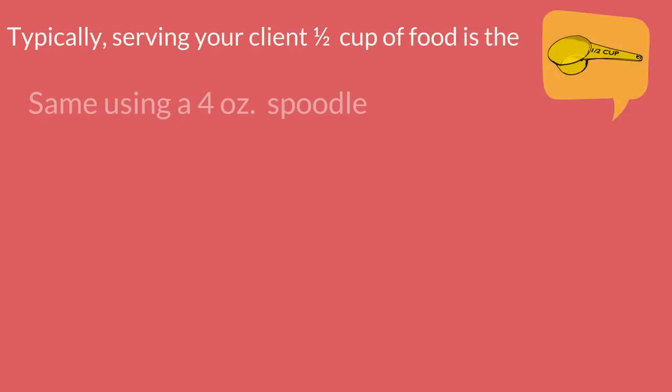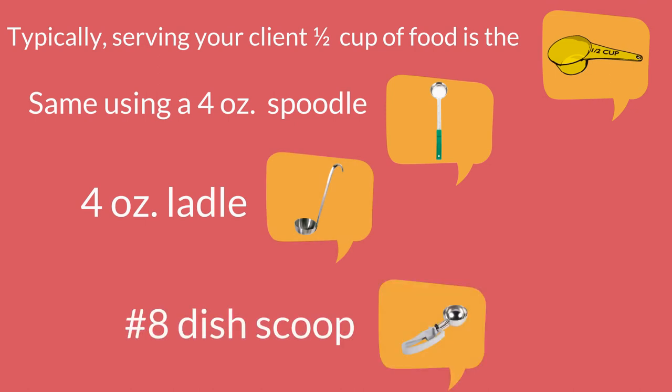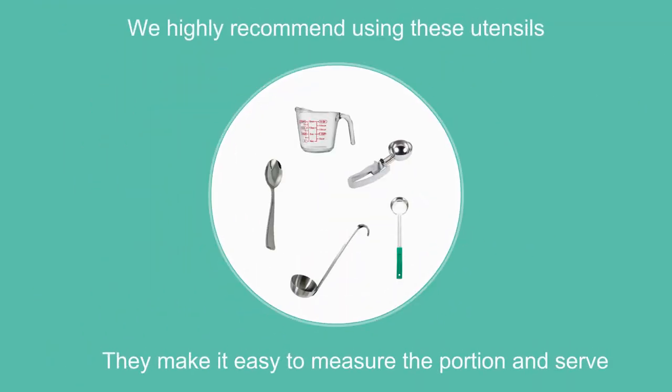Typically, serving your client half a cup of food is the same as using a 4-ounce spoodle, a 4-ounce ladle, or a number 8 dish scoop. We highly recommend using these utensils. They make it easier to measure the portion and serve.